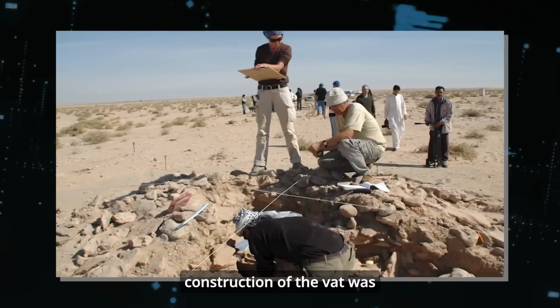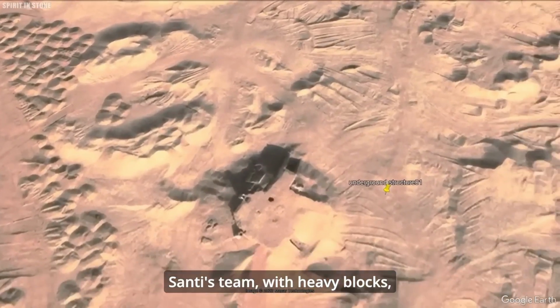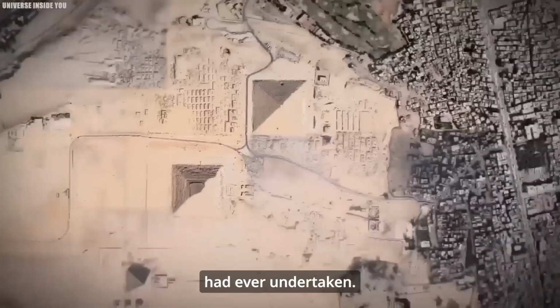The construction of the vat was incredibly challenging for Barsanti's team, with heavy blocks, cement-like mortar, and intricate interlocking patterns, making it the most difficult work they had ever undertaken.